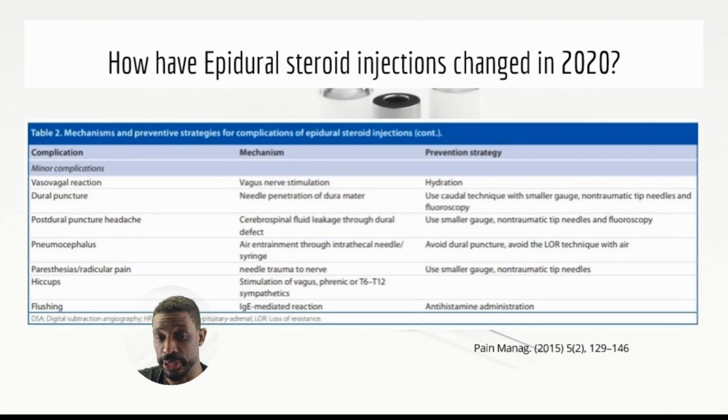Can you have hiccups? We all know what hiccups are, but the cause is stimulation of the vagus nerve or the phrenic nerve that then results in you having sustained hiccups for a period of time. And can you have flushing? So all those things can certainly occur. Some of them are much more rare than others.